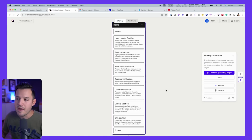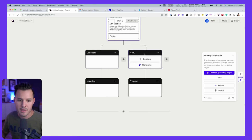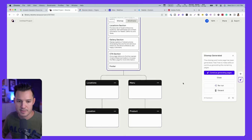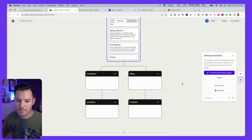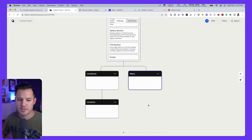Okay, I like that. Now, what's really cool about this is it says locations, menu, and then you have the individual location pages and maybe products. Okay, let's go with it. And let's say instead of, let's see, we have locations, menu. We don't want to do the individual products. I don't think it's really necessary. So this maybe for some other type of restaurant, this might make sense.